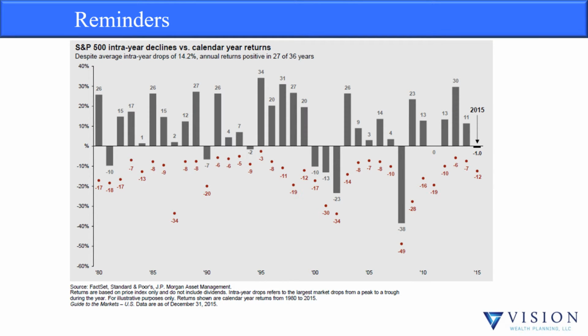In one of my favorite slides, you can see the U.S. market's low point and closing return for the year. 2015 was in no way out of the ordinary, and we should not let the press or our emotions tell us otherwise.